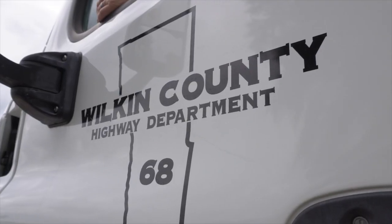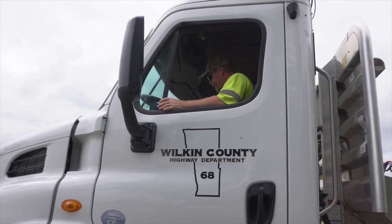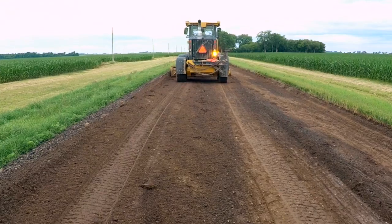So what is being done today in this construction process, what you're adding, and how you lay it out? Well, what we like to do for our Base 1 project is we like to add 2 inches of Class 5 modified onto our gravel roads, and then we put on 2 inches of asphalt millings on top of that Class 5 that we put on, and we windrow it up.